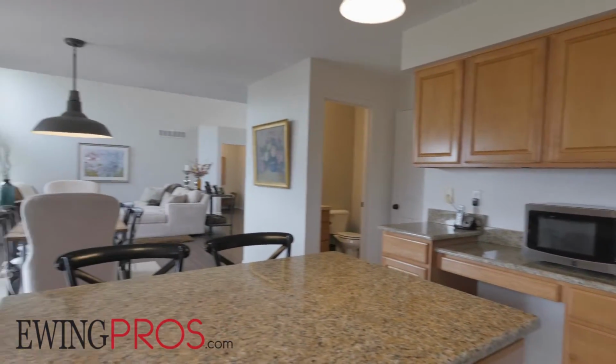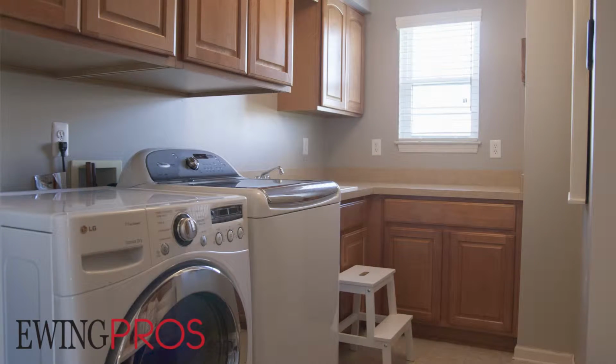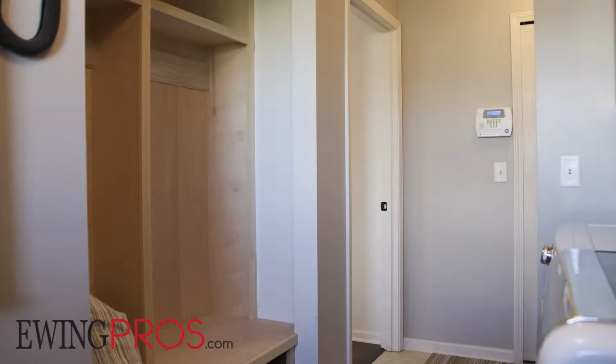Just off the kitchen, you'll find a convenient half bath and a combination mudroom laundry room, offering quick access to the attached 3-plus car garage and a handy built-in locker system to keep the space neat and tidy.